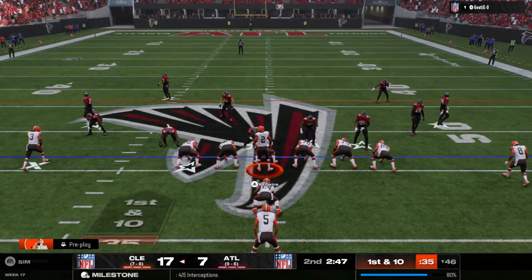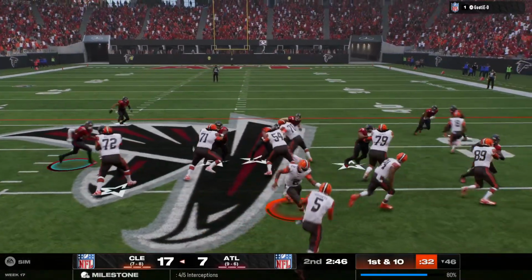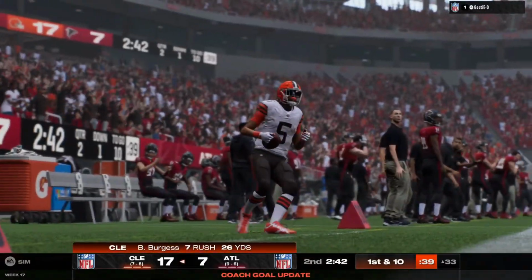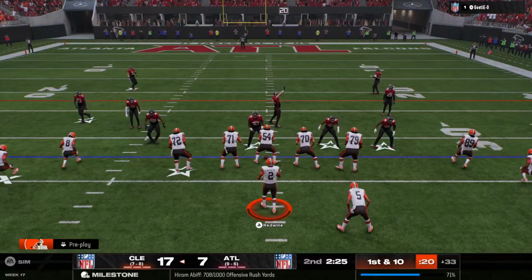And the Browns are in great shape here as they take over at their 46-yard line. The Cleveland offense ready to go. They start near midfield following the interception as they begin 1st and 10. And he is out of bounds inside the 35. That's good for 21 yards and a first down.